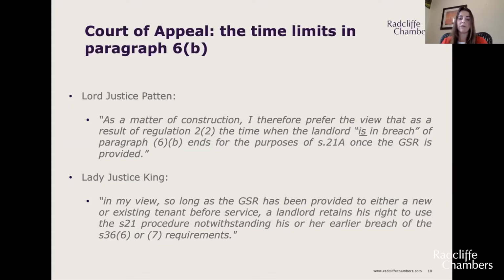And this reference to the disparity was echoed by Lady Justice King in her judgment. And she said that such a disparity of outcome would not fit with the legislative scheme. Lord Justice Patten also looked at what the primary sanction is for a breach of the gas regulations. And he said the denial of the ability to validly serve a Section 21 notice isn't actually the primary sanction. If a landlord is in breach of the 1998 regulations, then that's actually punishable as a criminal offence. And the fact that Parliament had also removed the 28-day limit in relation to existing tenants showed that Parliament must not have intended the requirement to be applied so strictly.